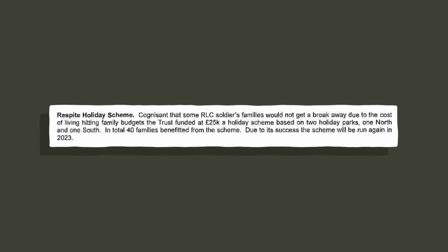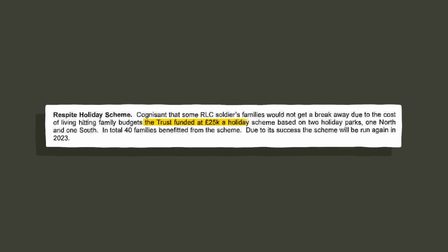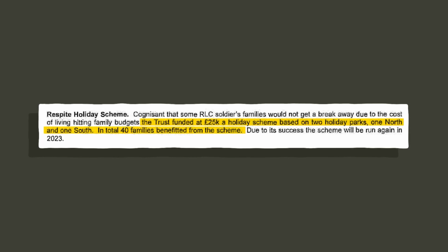Then there is the Respite Holiday Scheme. Due to the cost of living and many families being unable to go on holiday, the RLC spent £25,000 in 2022 on 2 holiday parks, one north and one south.